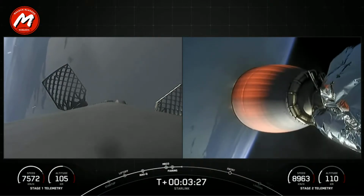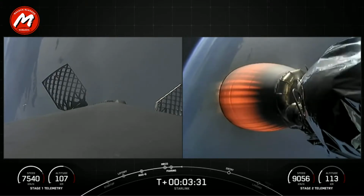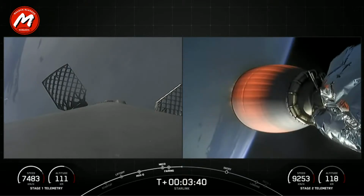Now, on the left side of your screen is the Falcon 9 first stage, and on the right side is the second stage. The Falcon 9 first stage will be making its way back down to Earth, and the right side, the second stage, will be carrying our Starlink satellites into orbit.